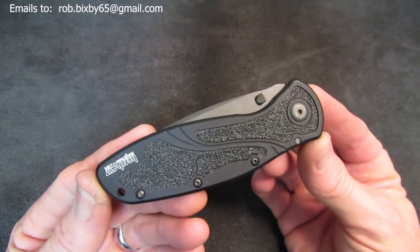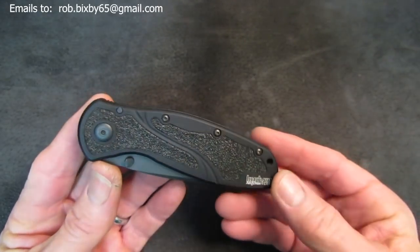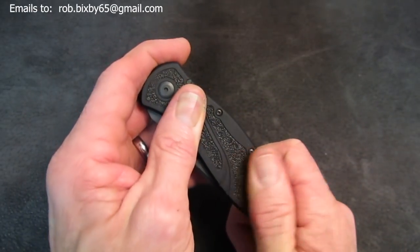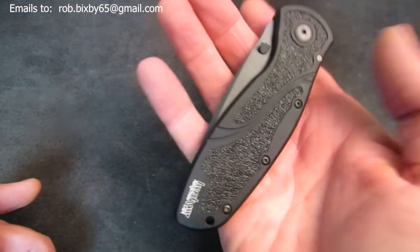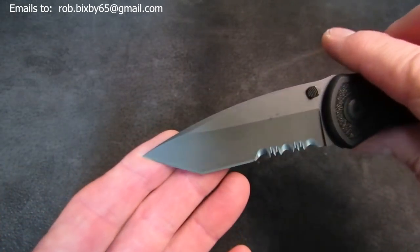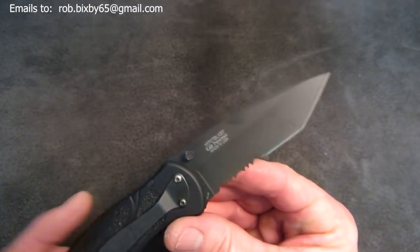Next up, talk about an oldie but a goodie, a modern classic. How about a Kershaw Blur? Black hard anodized aluminum with, man, that feels like the old sandpaper skateboard tape that doesn't feel like Trac-Tac. Inside that beautiful Ken Onion handle is that beautiful Ken Onion. Oh, whoa, it's a Tanto. Yes, it is. DLC coated Tanto, combo edge.